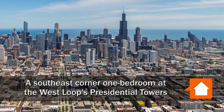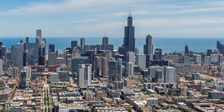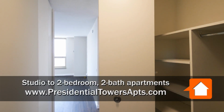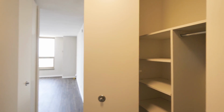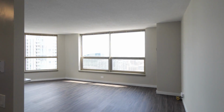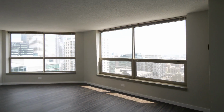I'm headed to a location close to the Loop, in the West Loop, steps from restaurants, nightlife, shops, and public transit, for a tour of one of the apartments at Presidential Towers. I'm in the foyer of Unit 3111, a one-bedroom in Tower 4. There's a wide closet in your entry foyer with both shelving and hanging space. Another closet as you head toward the living area. And then you have a spacious living dining area here with two exposures.